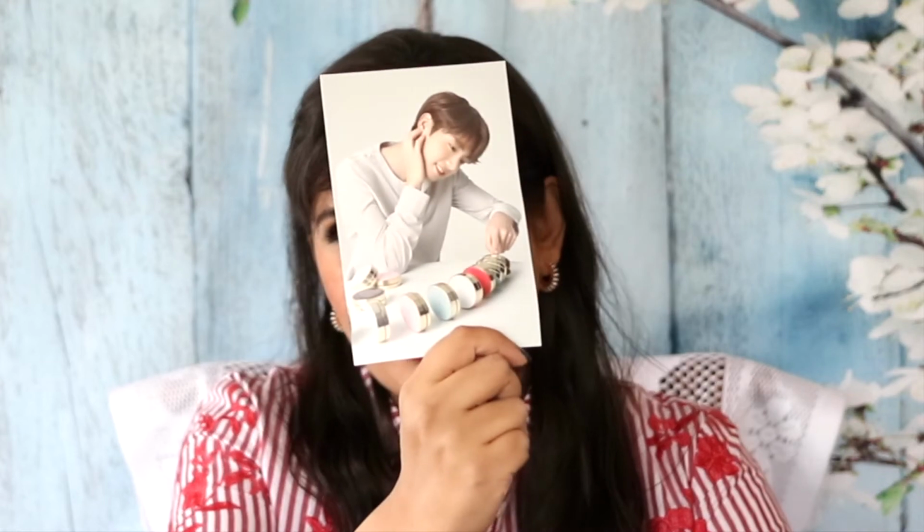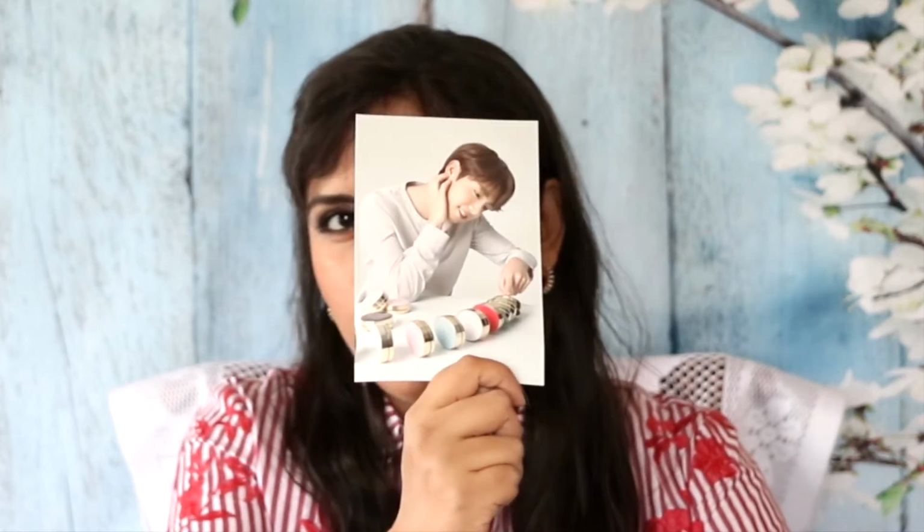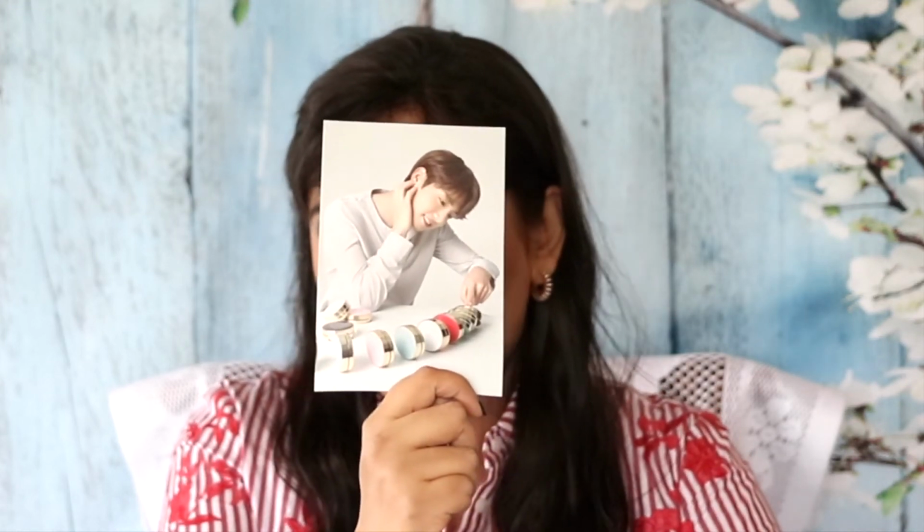Next, we actually have a postcard. Is this somebody from BTS? I can't recognize them. One of you will have to tell me. Is this somebody from Korean boy band BTS? So I'm a postcard collector. Always happy to get one.